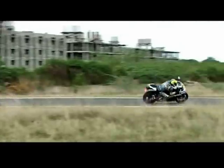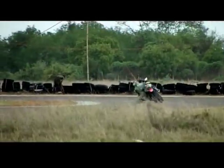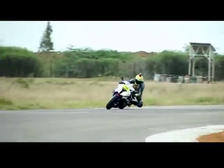Engine character is very good, very powerful. In the mid corner also, you go on very low RPM, suddenly it gives on the RPM. The RPM comes very quickly, between 6 to 8, 7, it's very quick. Suspension also very good.